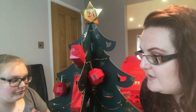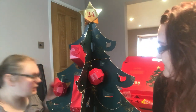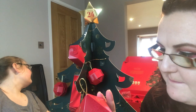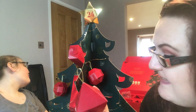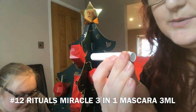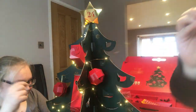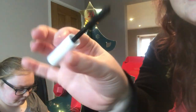Number 12, I haven't got it on my side. I've got it this side. So we've got another diamond shaped box and it says, it's a mini miracle is what you'll say when you see how this best selling mascara lengthens your lashes. And this is what the mascara looks like. It's a miracle 3-in-1 mascara. Doesn't say anything else. And that is what the wand looks like. It's just a normal black mascara. It's an okay wand. And this is a 3 milliliter tube.